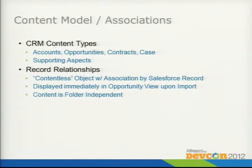Content models and associations. At least within the cloud, when this is released, we'll have specific content types that are supported. So within Salesforce, accounts, opportunities, contracts, cases, you'll be able to add content to those types of Salesforce objects. That includes some of the metadata as well, and that's what the supporting aspects are. So when I import the content, anything around that opportunity is attached to the document when I import it into Alfresco. Likewise, when I want to search for that content in Alfresco through advanced search, I can now search for that same metadata that was exposed in Salesforce, based on those attributes.